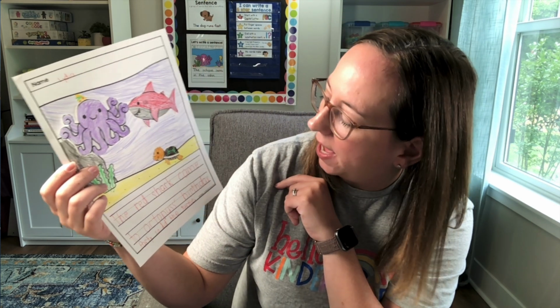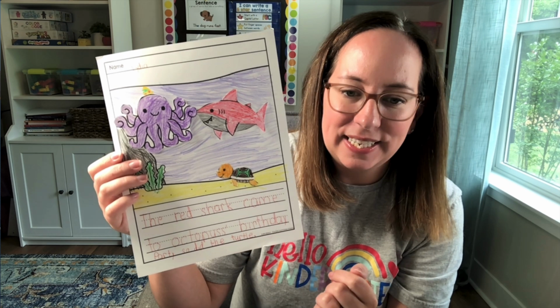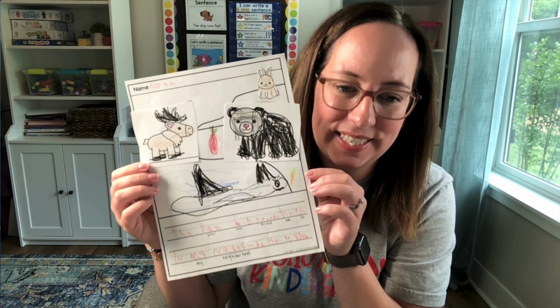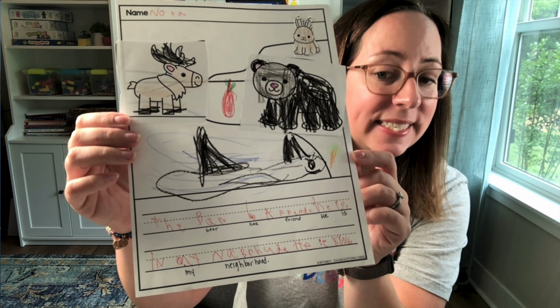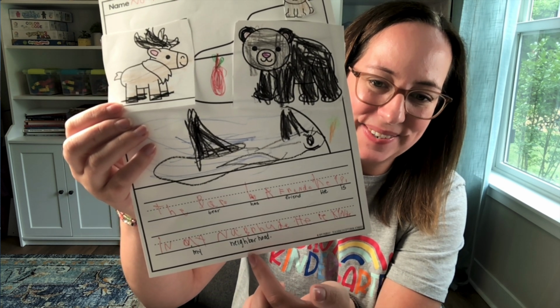The red shark came to the octopus's birthday party, so did the turtle. And you'd see she didn't spell everything exactly correct, but she was sounding out her words. And she is not a kindergartner. My kindergartner, her handwriting is not quite as good, right? Not quite the same fine motor. She did the Arctic animal one. And you can see she said, the bear has a friend. He is in my neighborhood. He is kind. And look, her writing is not correct, all of it, but she's using the sounds that she knows and she's trying her best. So that's the kind of spelling. And when you're modeling, be sure to model inventive spelling so that they're encouraged to try that as well.